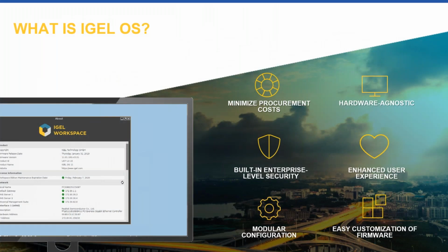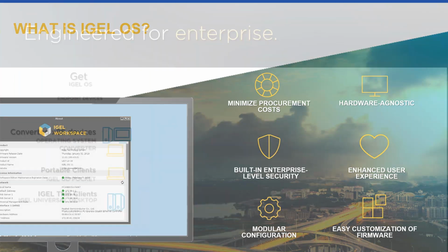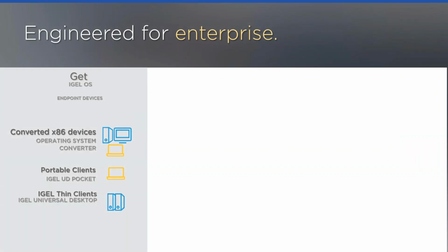So what is the IGEL OS? Again, I mentioned it's about minimizing costs. It is not specific to any hardware. While IGEL grew up out of a thin client company, physical thin clients are not who we are. It's the software that's on what would be our thin clients, or software that would be running wherever it might be. It's extremely secure. It's modular. It's easy to customize. It's an operating system for the edge. It's engineered for the enterprise.